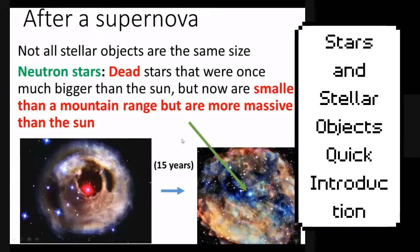Now, two things can happen after a supernova. Yes, you're going to get a nebula. That happens no matter what. But you're either going to get a neutron star or a black hole. So we're going to talk about neutron stars first. If the star is a lower solar mass star, like 8 to something like 20, you're going to get a neutron star. And you can see it right here in the center. Here's what it looked like, and then 15 years later, they went and took another picture of it. And there's the neutron star.